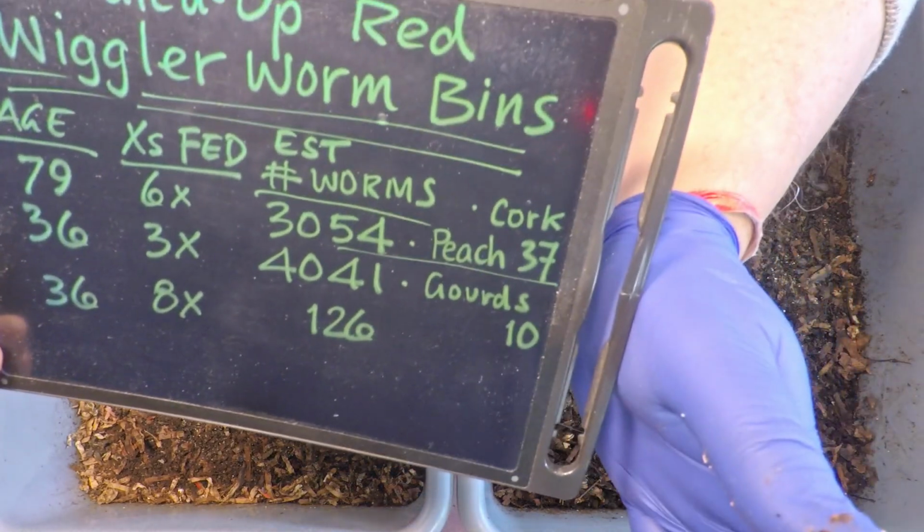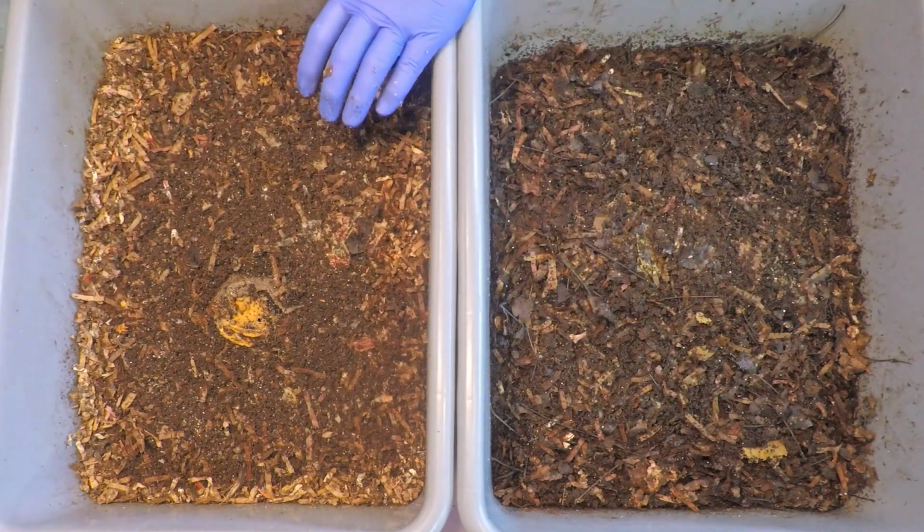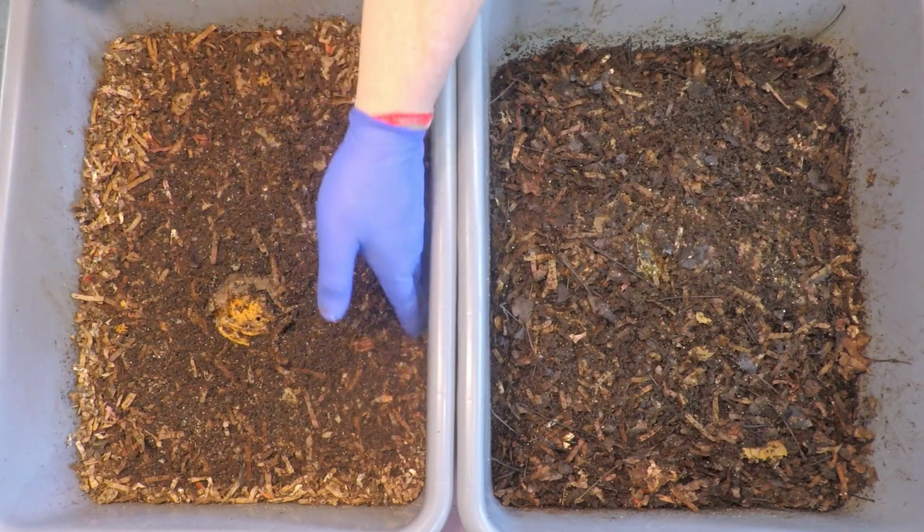And then there's the little clue right there, the gourd fed 10 days ago during the last check-in, showing us that we were last in here 10 days ago. We can see some of the gourd poking out over here.